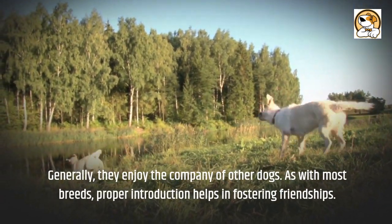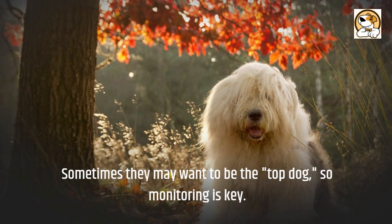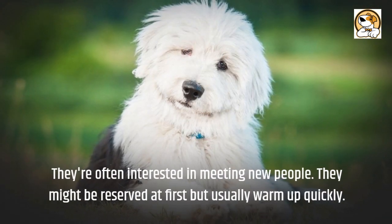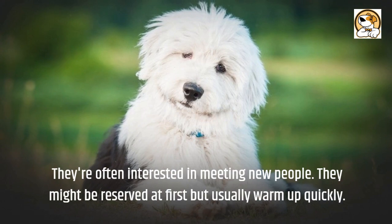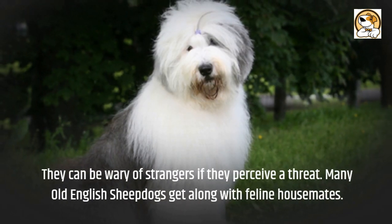As with most breeds, proper introduction helps in fostering friendships. Sometimes they may want to be the top dog, so monitoring is key. They're often interested in meeting new people. They might be reserved at first but usually warm up quickly. They can be wary of strangers if they perceive a threat.